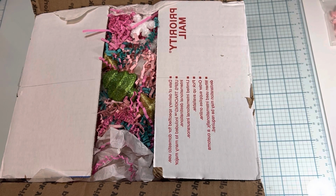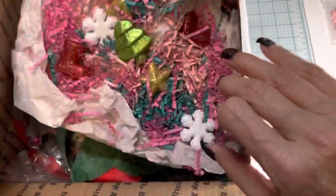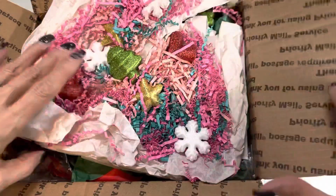So we had to do 2 4x6 handmade cards, a handmade tree decoration, 4 gift tags, 2 seasonal memory dexes, 2 sequin mixes, 2 sets of 4 embellishments, and 2 store-bought goodies. So let's open this baby up.